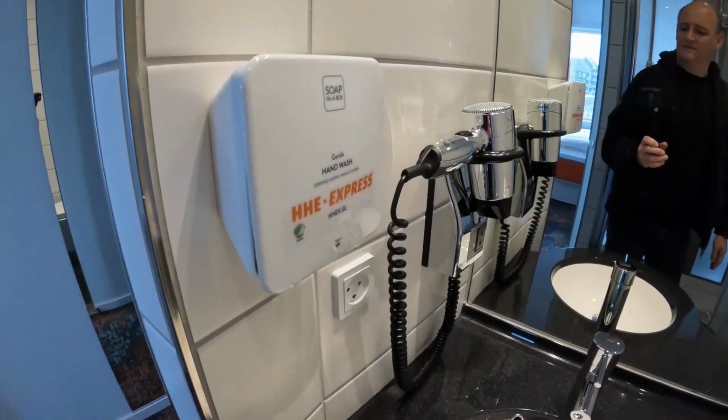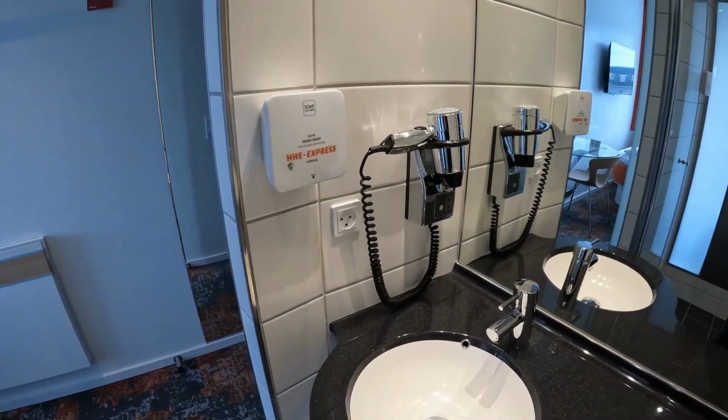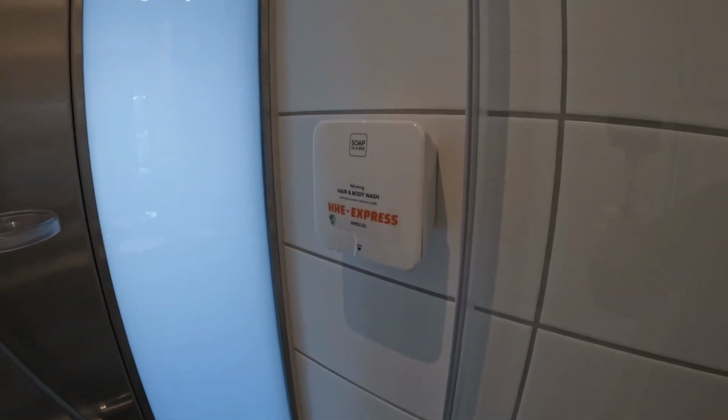And at the toilet, of course, you'll find soap, you'll find the hair dryer and all the normal things. Of course, the little outlet for your shaving machine, and also some soap in the shower.